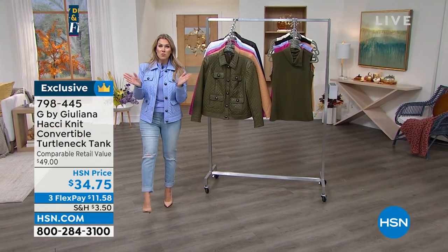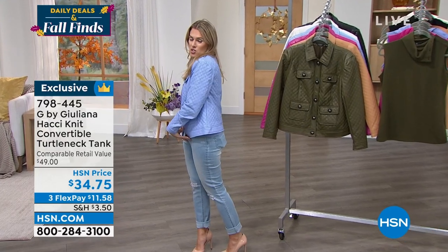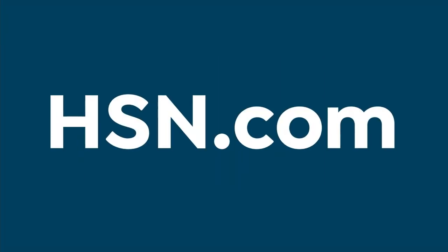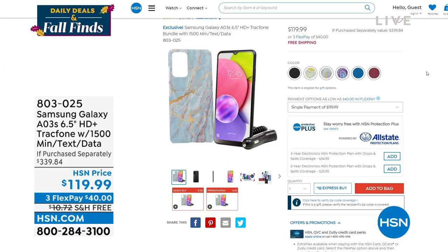Okay, so she's going to step away. We're going to keep shopping together. Don't forget about today's special, this quilted, beautiful faux leather jacket from G by Juliana. And a lot of us are shopping for ourselves, or maybe back to school, or even holiday.